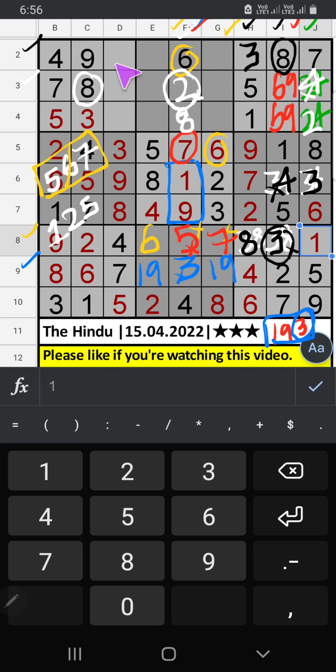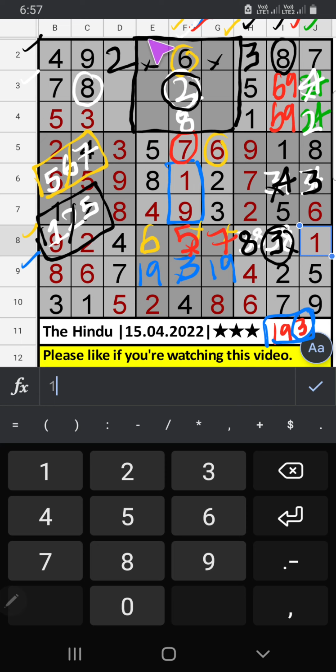Second row, 3 numbers are remaining, 1 to 5. Second grade, we have 2. So 2 can't come in the cell. Then 2 is confirmed here. Then only two numbers are remaining, 1 and 5. It will come in another two cells. Column E, we have 5. So 5 can't come in the cell. 5 is confirmed here. Then 1 is here.